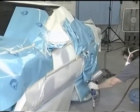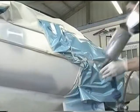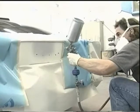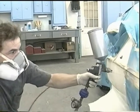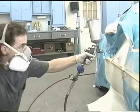And you can take your time. Most catalyzed primers have a 2 to 3 hour pot life, so you don't have to be in a hurry or try and get it out of the gun fast. Rushing while spraying anything is a huge no-no and will cause you trouble.